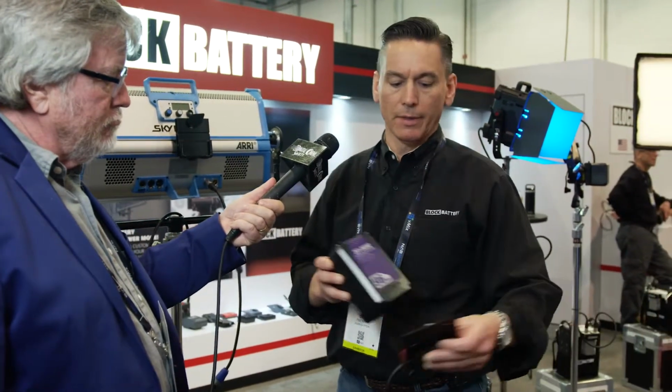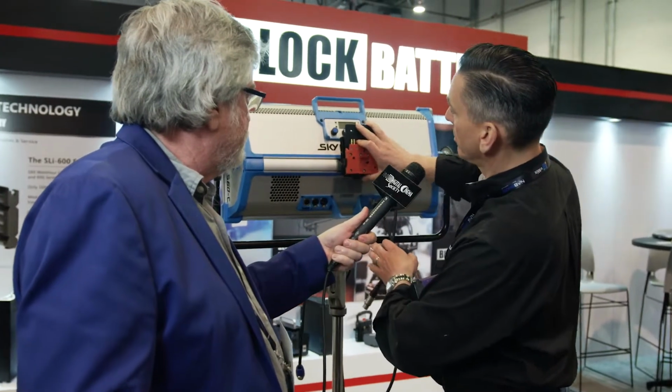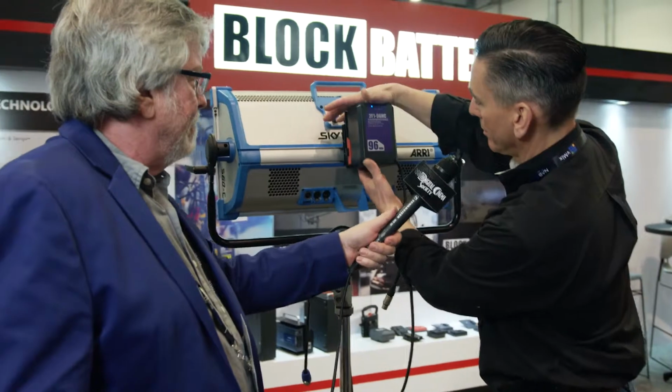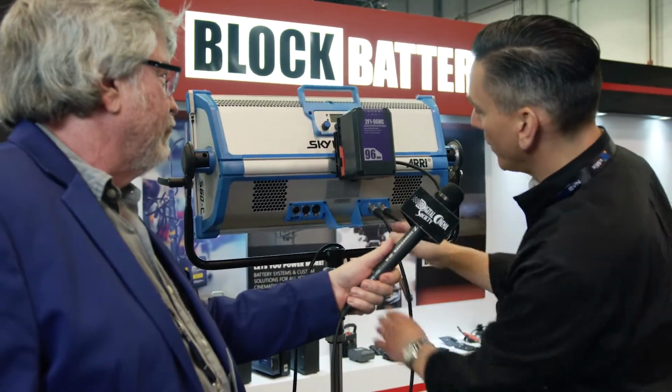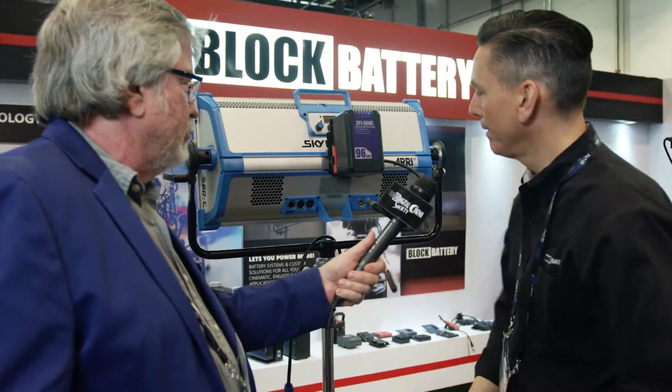We have an adapter which connects in place. There it is, clicks in. Put the 2F196 on, clicks on. Then we go into the 4-pin XLR, providing 30 volts of power, and that will give you approximately 20 minutes of runtime. A lot of great options.